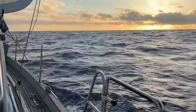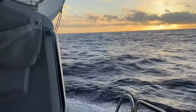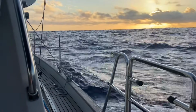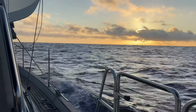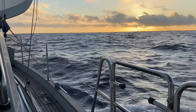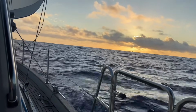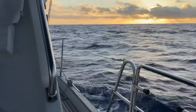It's about 6:30 at night, so we'll probably start our night shifts very shortly. I'm from 12 a.m. to 3 a.m., so I better get to sleep early so I'm not super tired in the morning, because at this point we are probably going to be arriving sometime in the afternoon tomorrow at an anchorage in the Louisiades.